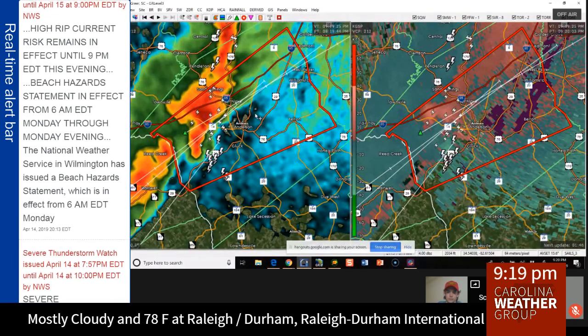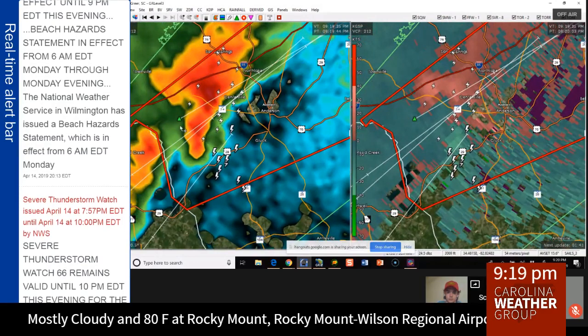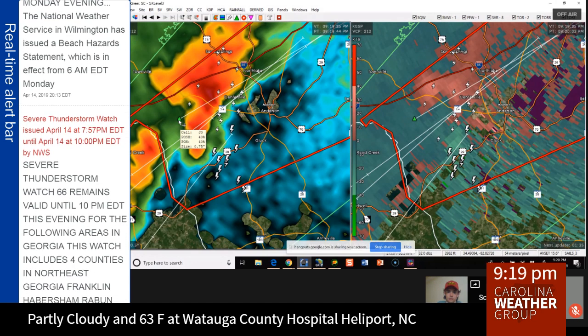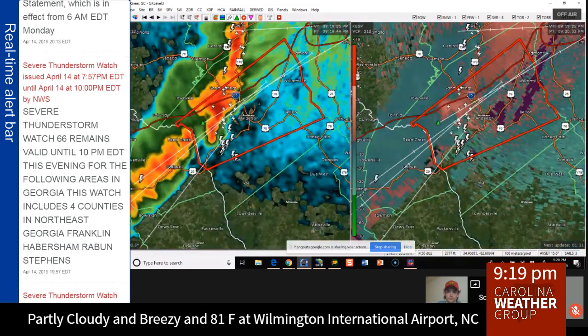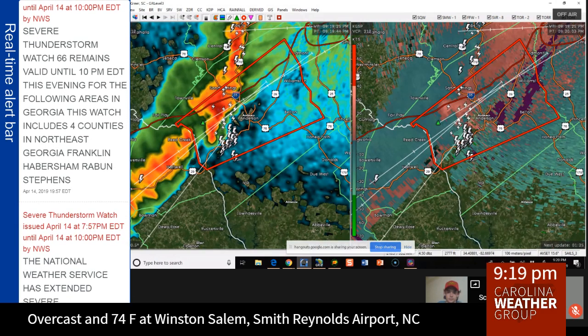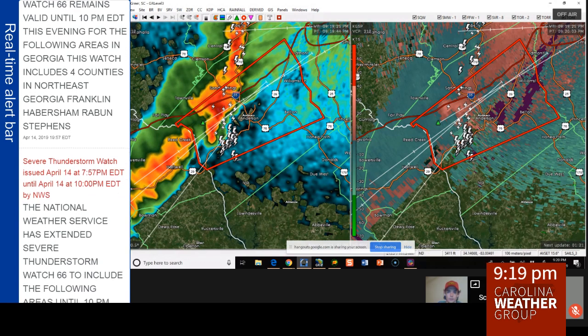So here's the radar representation. A lot of lightning developing in this area. We're actually even seeing some hail core pop up. So that's showing signs of an increasingly stronger storm. And this will continue to move to the northeast, Evan. This storm just a little bit ago was tornado warned in Georgia. And as it moved into South Carolina, they've issued this new tornado warning.